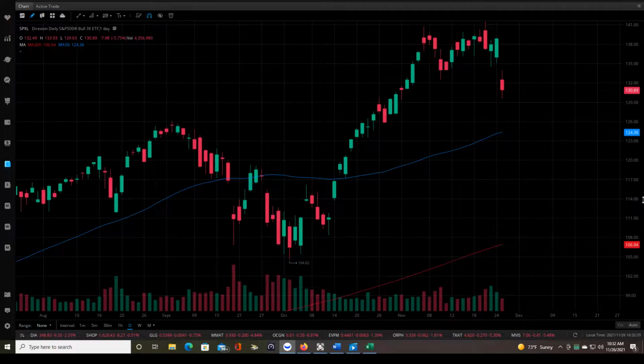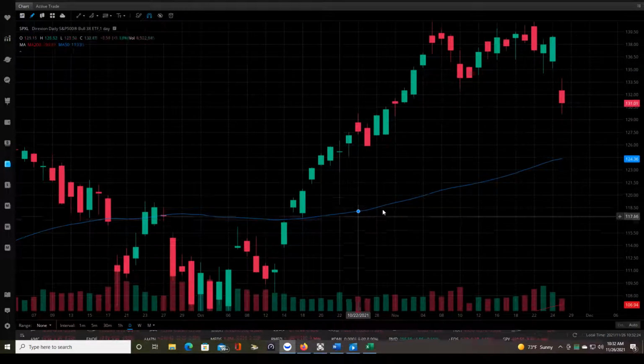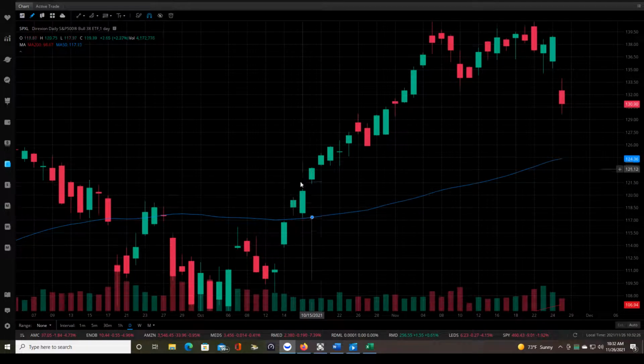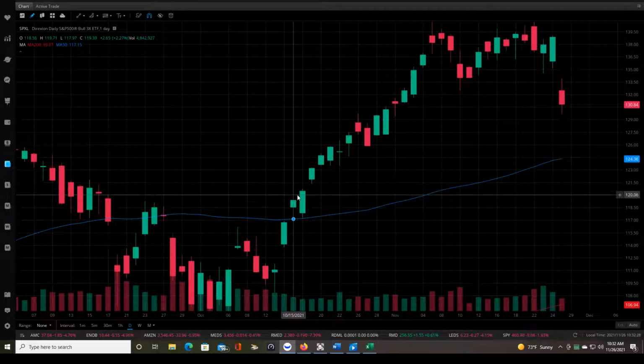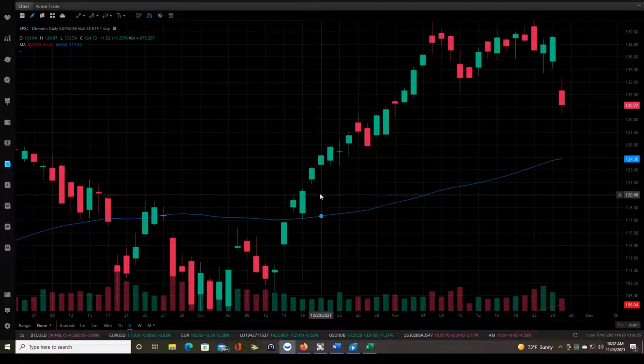Here is a zoomed out view on the daily chart. We're looking at daily candles, and this blue line is the 50 MA. So I got in when this daily candle broke above this one. Again, that video goes into a lot more detail about why I entered there and how I placed my stop loss and all that kind of stuff.